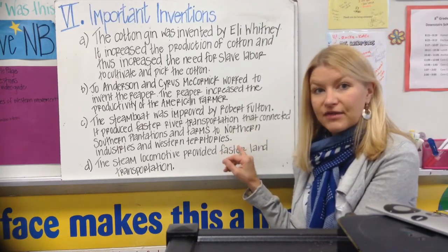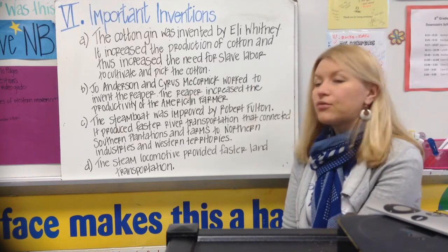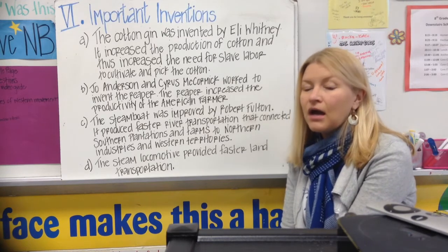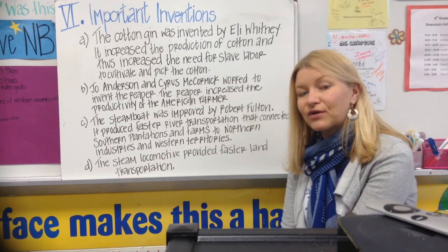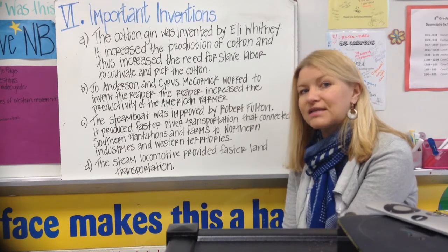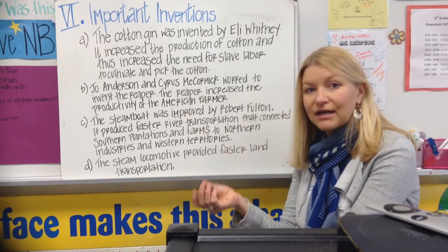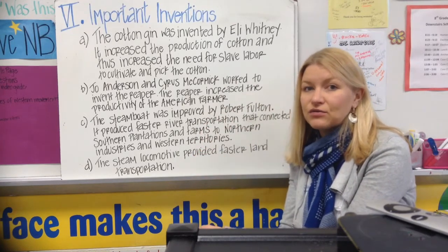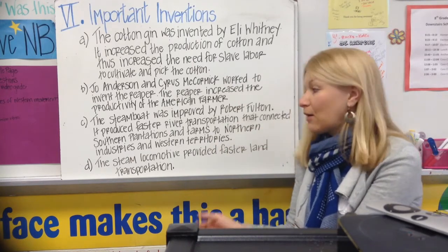Third thing, we've already talked about this, is the steamboat. It was improved by Robert Fulton, and it produced faster river transportation. We were able to go up and down that Mississippi River, especially, a lot more quickly. Plantations and farms especially got the benefits from this because they were able to ship their raw goods, that raw cotton, raw tobacco, up north to be manufactured in the factories. So that cotton would become clothes once it got up north. The tobacco would become cigarettes once it got north. It didn't just start off that way.